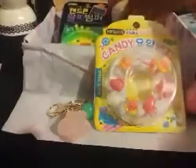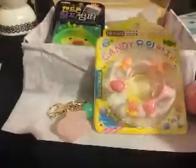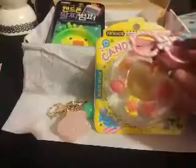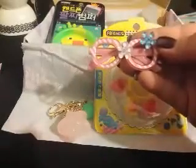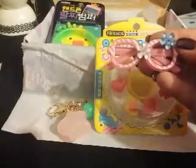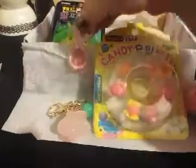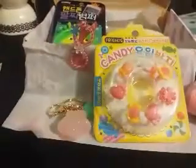All right, next we have, oh, these are adorable. Oh my god, this is a little hairpin. Is this not the cutest? This is a lovely sunglass hairpin. Will make your hairstyle unique and sunny in a few seconds. That is adorable. Love it.